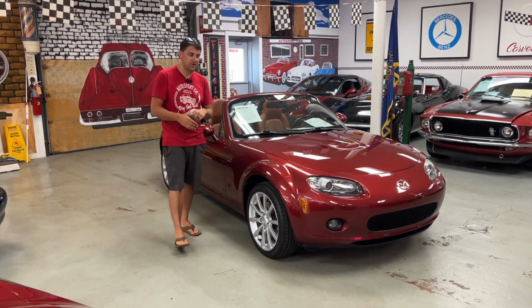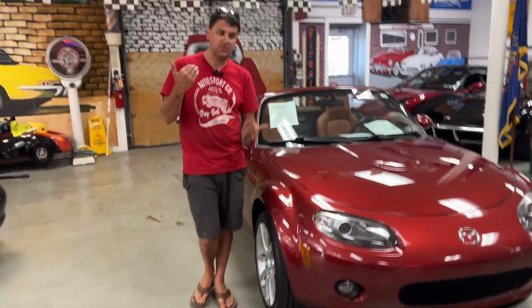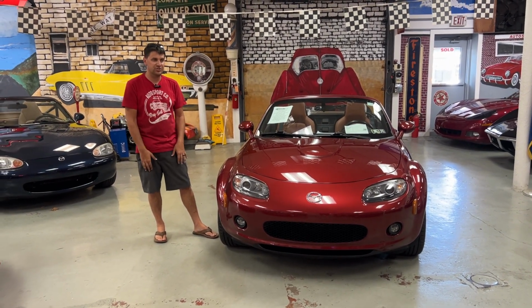So we're going to do a little walk around today. We'll start in front, work our way around, show you the engine bay and everything. That way, whenever you buy the car, whether you're buying it, coming in to look at it, or having it shipped right to your front door, you know exactly what you're buying.